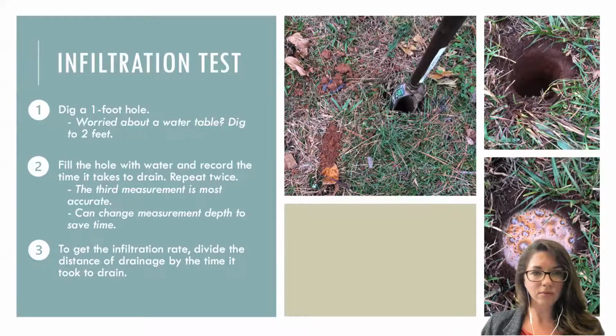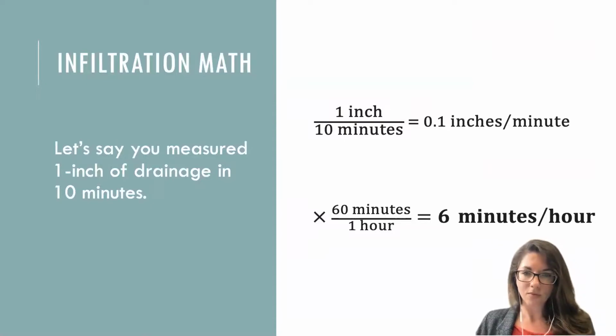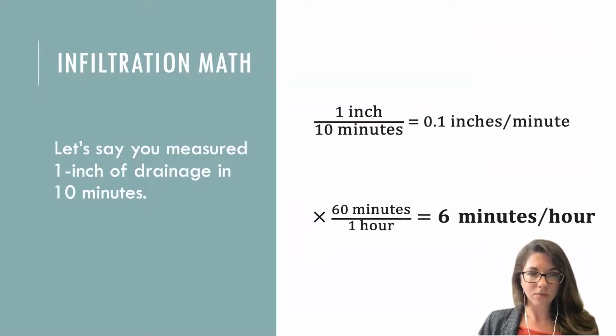It's also worth noting that these measurements can take a very long time if you do that 1 foot drainage. It can take several hours. So we've done tests before where we just dug the 1 foot hole, but instead saw how long it took to just drain 1 inch. But it's very important, again, to just make sure you have that saturation, or else if you're just measuring it right away, you're probably going to overestimate how well your soil can infiltrate.